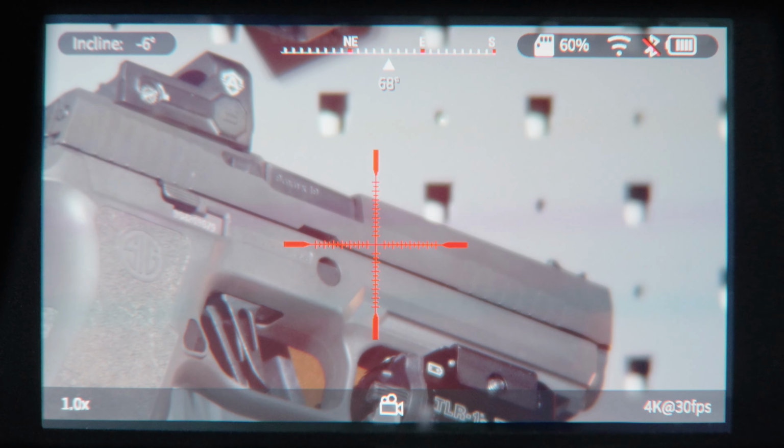Now I do want to point out a couple things on the overall interface. You can see at the top left it gives you an incline angle, so you can orient yourself to how high or low. You can see I'm pointed slightly downwards right now in the studio at roughly -6 to -7 degrees, which is how sensitive this instrument is. Just me walking around and moving the table that it's on, it's picking that up. You can see the compass at the very top of the screen. Again, it seems to be very sensitive.